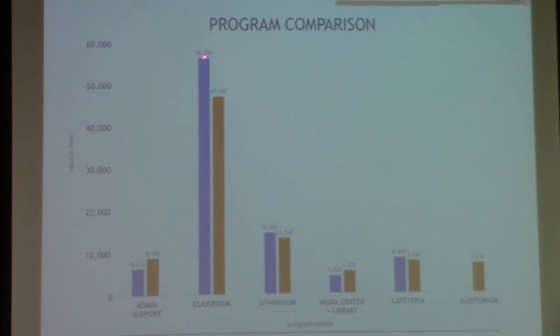We were surprised to find that the elementary middle school actually had a significantly higher amount of square footage program dedicated to classroom space at almost 57,000 versus 56,700. And the high school was at 340. The gym was actually fairly comparable. The space assigned to media center or library, depending on the building, they're called different things, was fairly comparable. Cafeteria. This one is a little bit misleading because, of course, at the elementary middle school, the cafeteria and the auditorium are combined into one thing. So we don't actually have a dedicated auditorium space here. So this is actually where the high school really has a significant amount of additional square footage because it has a completely separate dedicated space for that.